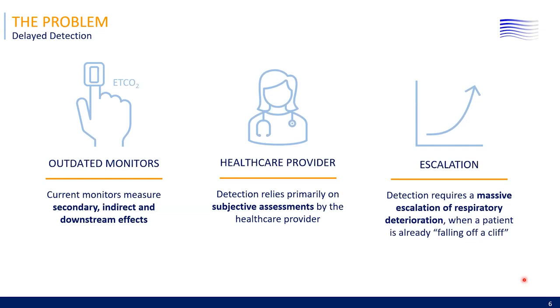Those devices are not respiratory monitors. They measure only secondary, downstream parameters of breathing, which means that the detection of your breathing complication is primarily dependent on the subjective assessment, the experience, the expertise, and the bias of that healthcare provider. And that can vary. Very counterintuitively, the patient needs to have a breathing complication first, deteriorate massively first, before the monitor alarms. We're reacting instead of proactively preventing damage.